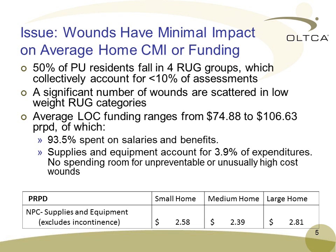and collectively account for less than 10% of assessment. And because of the stage 3 and stage 4 pressure ulcers, there are few numbers of them, so they dilute the whole effect in terms of how it influences the RUG categorization. But we know that in terms of the management of pressure ulcers and chronic wounds, it ranges from $74, $88 to about $106.63 per day, per resident per day.